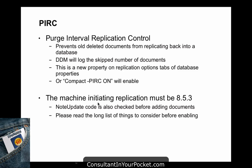But there's a long list of things to consider, like what server does the call, and have you synced your databases one final time before you actually allow this feature to be utilized and turned on. But the goal of this new feature, I don't know if they're calling it PIRC, is to fix that age-old problem where we've had a rogue database push back documents into your primary one because deletion stubs have been purged. So this will read the sequence number, it'll know the date number.